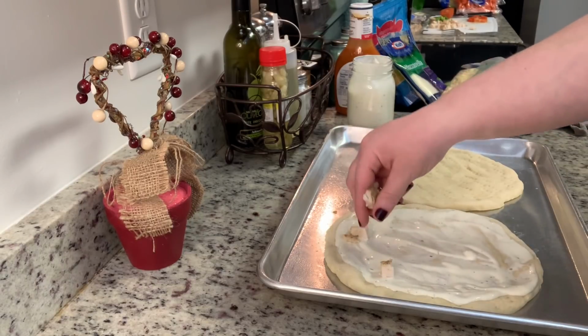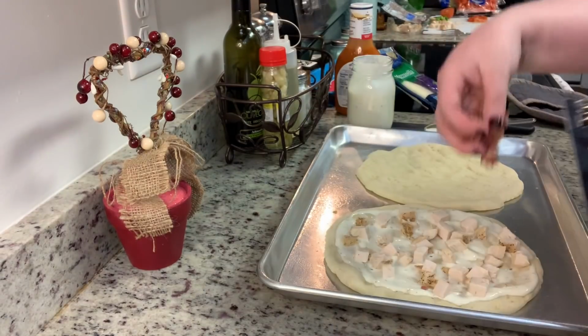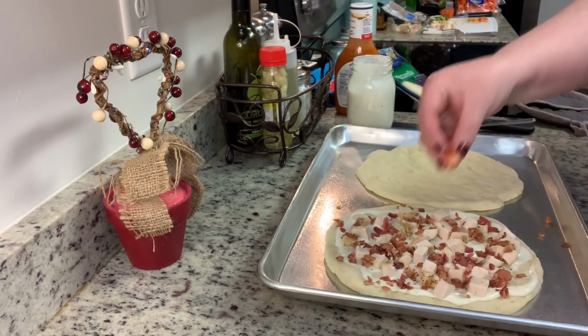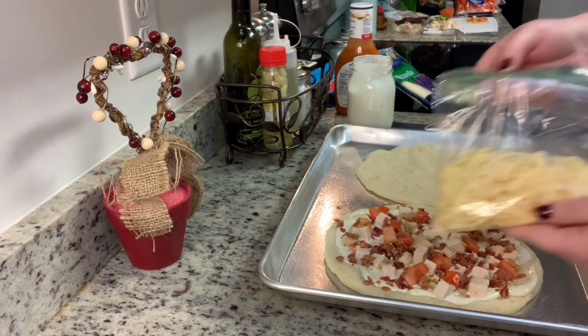Once I've spread that out, I'm adding some of that leftover cooked chicken breast that I mentioned, and then I'm adding some bacon pieces. This I get from Sam's Club. You could use leftover cooked bacon, whatever you've got on hand. I like to add a little bit of chopped up tomato to this chicken bacon ranch pizza. I just feel like the tomato gives it a nice freshness.